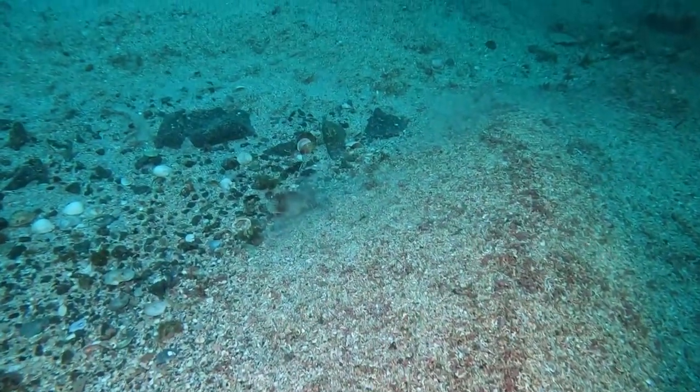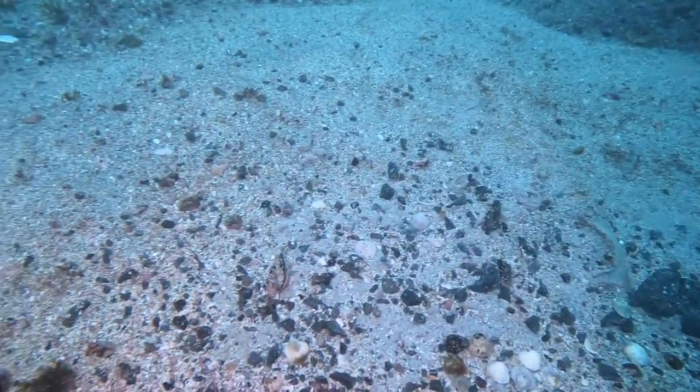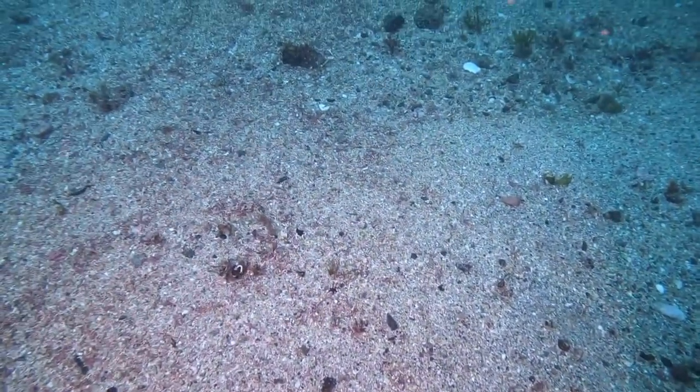Covered quite a bit of ground. It probably went maybe 6 foot, I suppose, but that 6 foot could be the difference between actually getting eaten by a starfish or getting away and living another day.